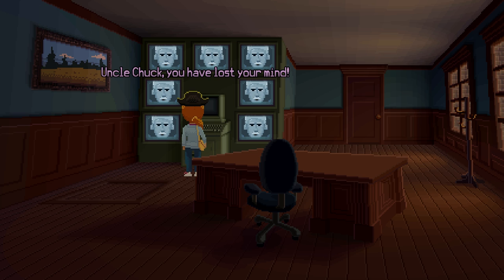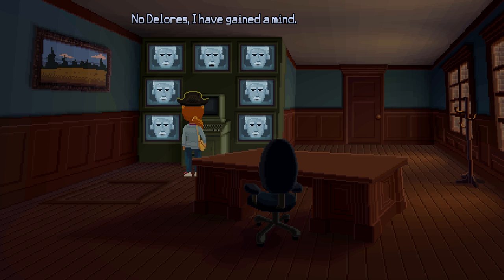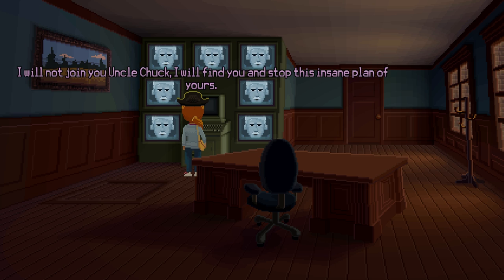The computerized world will bend to my every will. Oh, Chuck. You have lost your mind. No, Dolores, I have gained a mind. A more powerful mind. A mind linked to the fabric of creation. Join me, Dolores, before it's too late. I will not join you, Uncle Chuck. I will find you and stop this insane plan of yours.